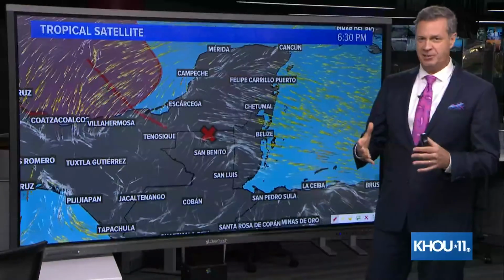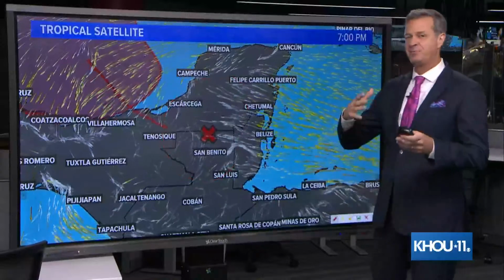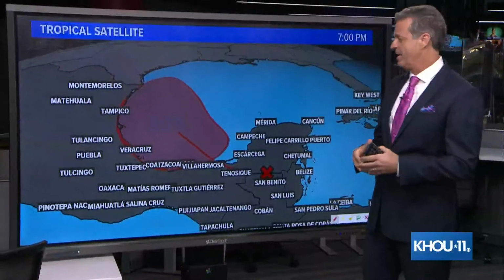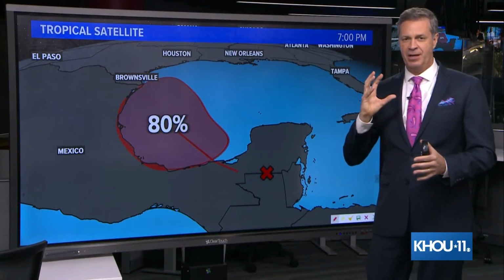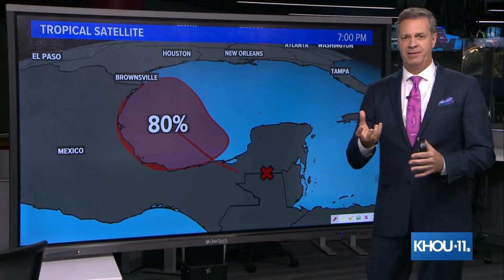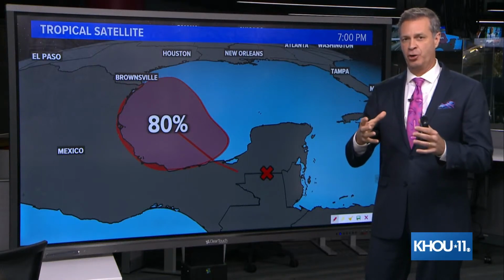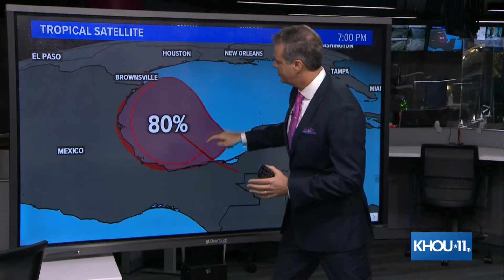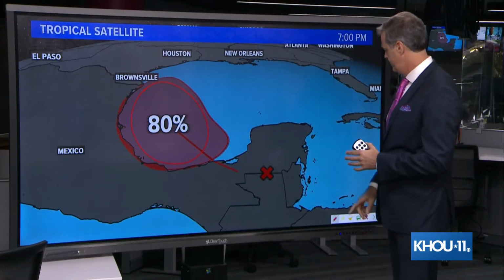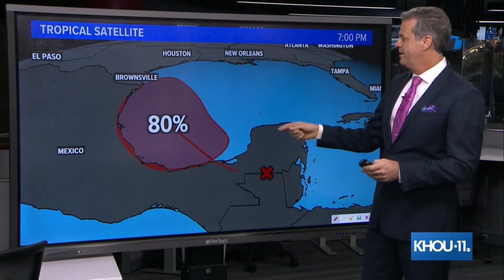But sometimes, if conditions are right, you will get that to close off an area of low pressure, and when that happens, that's what we mean by development. A closed low would mean a tropical depression had formed, and now you've got a center of circulation where nature can attempt to intensify and close off and tighten up and become a stronger low, maybe a tropical storm. So 80% chance for that to happen somewhere in the southwest Gulf, south of Brownsville, Bay of Campeche, as we head into Sunday and Monday.